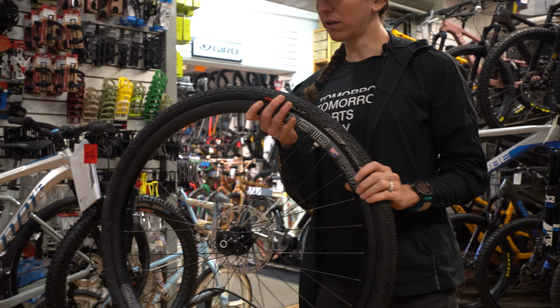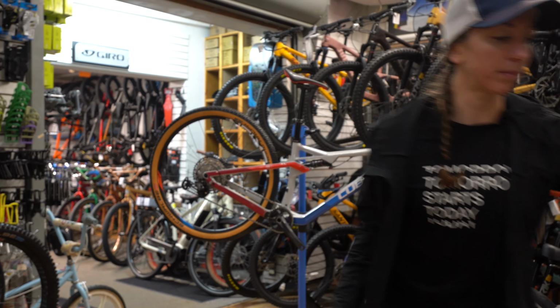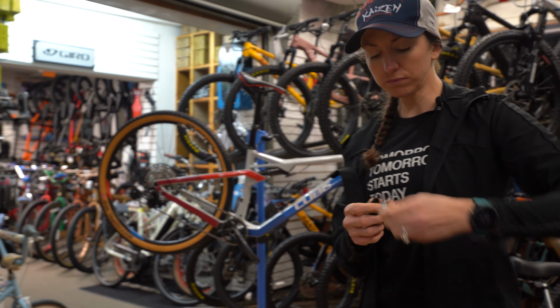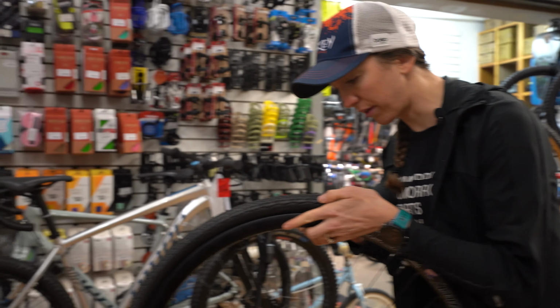Now, if it's bigger like this one here, and I'm not gonna be able to fix it with the sealant, then the next thing I would do is grab my dart. So I showed you guys these earlier. And so basically I'm gonna find where that was at again.